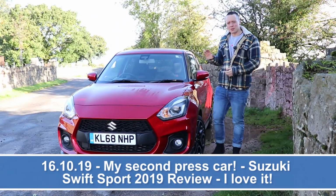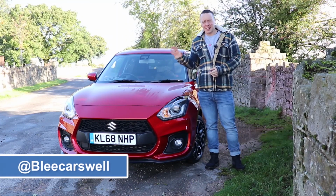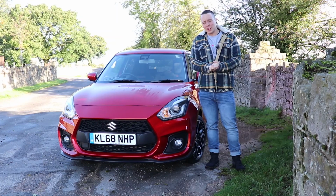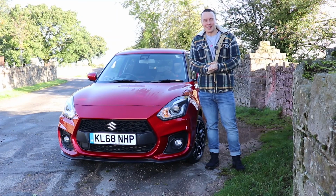This is a Suzuki Swift Sport. And I'm going to be honest with you, it is a car that over the last week I've grown really fond of. But I'm not about to let that spoil a fair review, so let's get on with it.